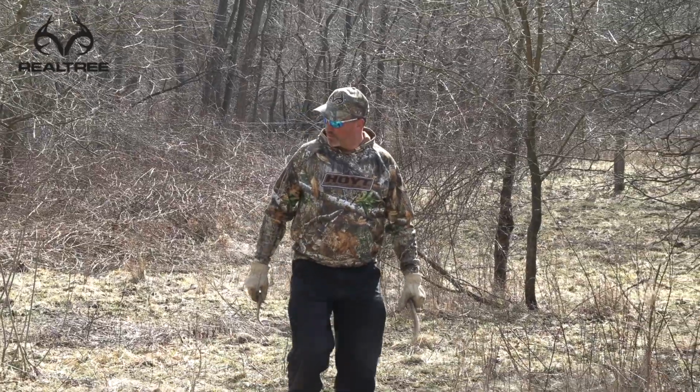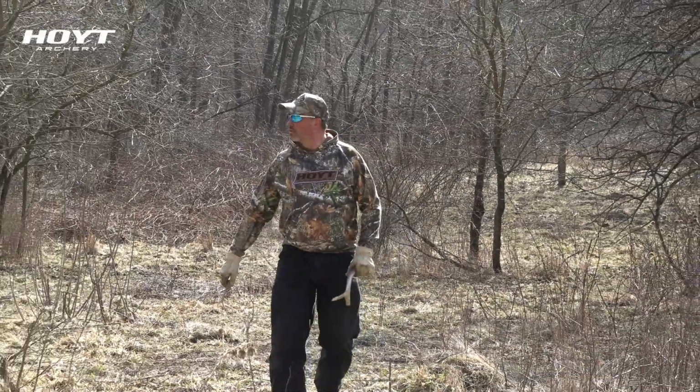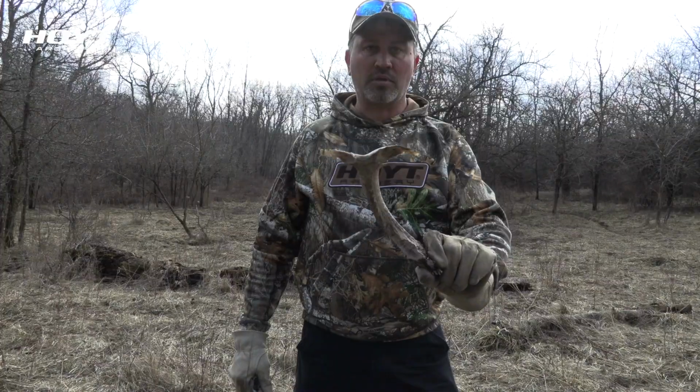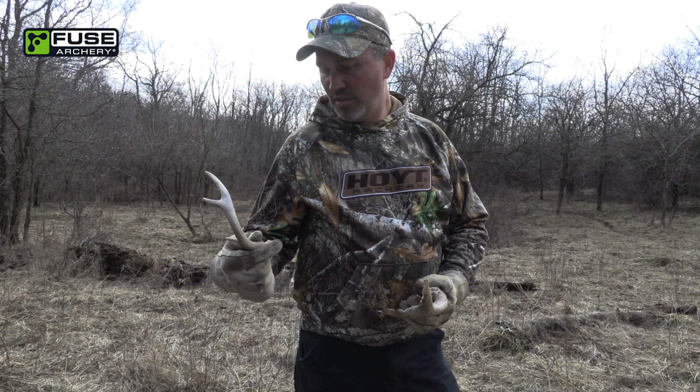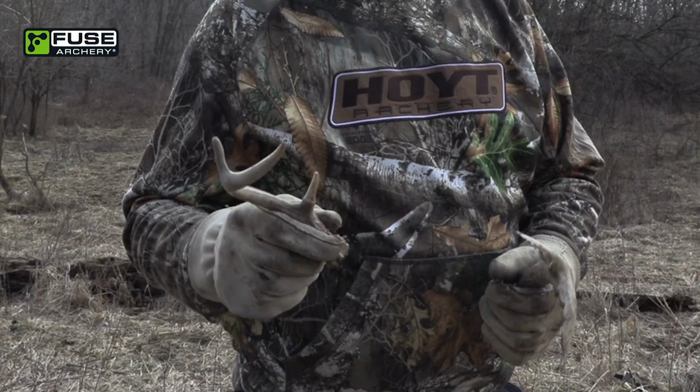There's a nice little hike in there. Picked up 2 small ones. Who knows what that one looked like before it got all chewed up. Tree rats got to it. And then this little guy. That takes a pretty good hide spot, that one.